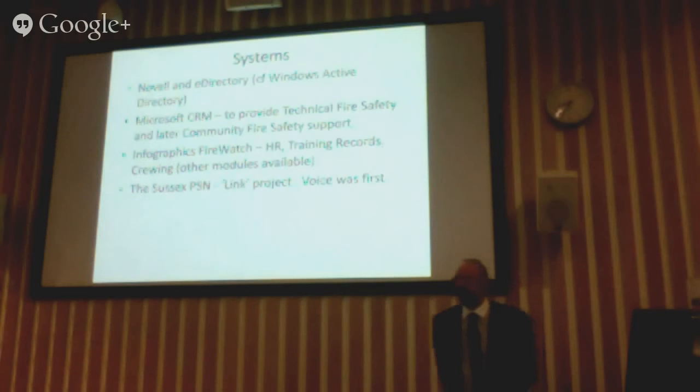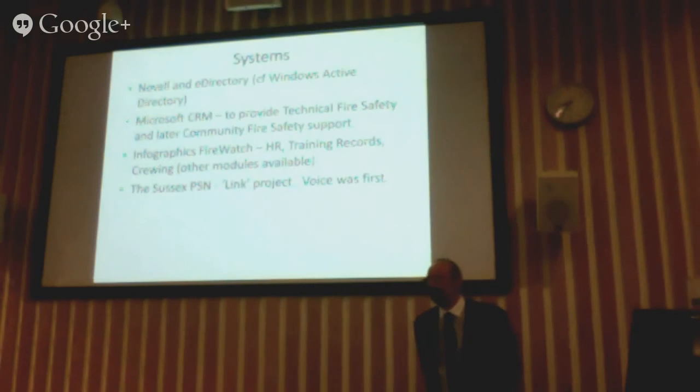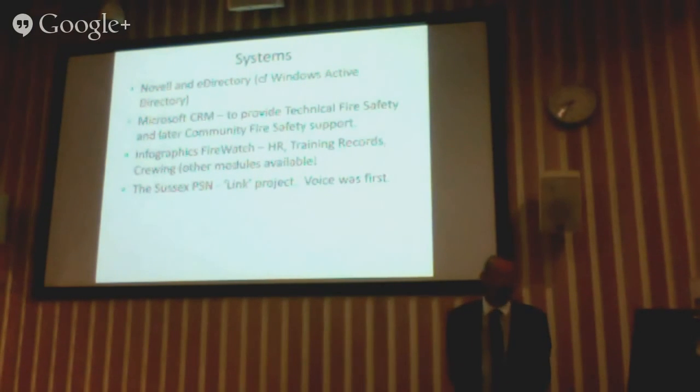Just spoken about the Sussex PSN, the Link project. And the first thing to happen for us was voice. IP voice we were already using, voice over IP, with our own system and Cisco phones. They have until quarter past four this afternoon, and a very successful project in swinging us over, a company called KCON, from us over to Voice Over IP. At quarter past four this afternoon, all of the phones from the brigade were seized.